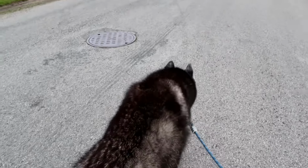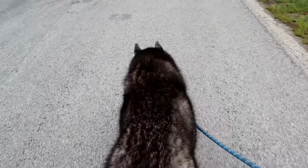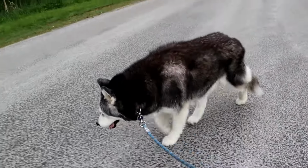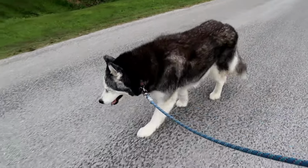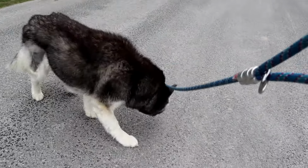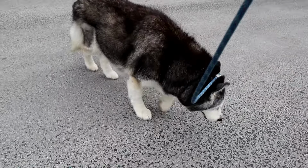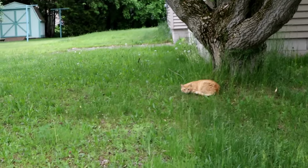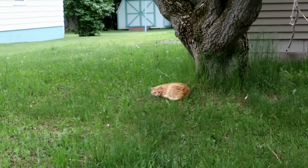So I usually walk Oakley for a little bit more than a half a mile, basically just around a couple blocks here in our neighborhood. We trot at whatever speed she wants to go at, whether she wants to go fast or slow. If she wants to stop and sniff things, we just kind of let her do that. Let her go at her own pace. She really does enjoy going for these short little walks. And on this walk, neighbor cat friend was out, but Oakley didn't actually see her because she didn't move.